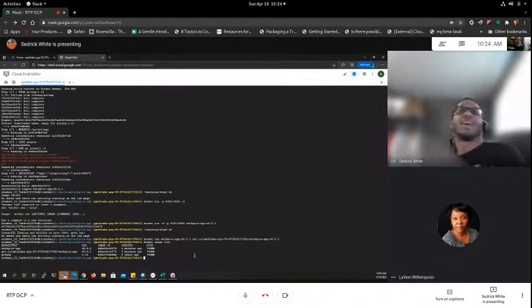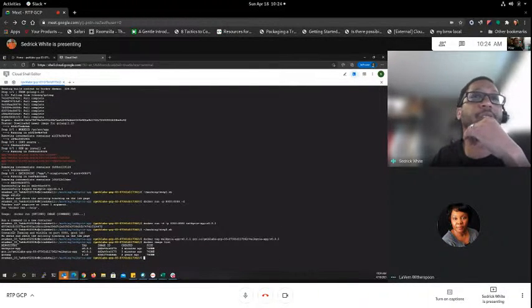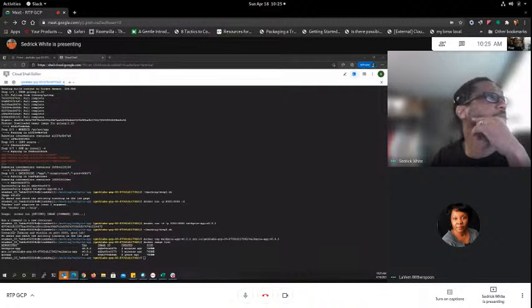So I just did the tag, and just to verify that it's tagged properly, I ran Docker image list. To me, I think that's one thing the lab should include: in some of these steps, having that verification.